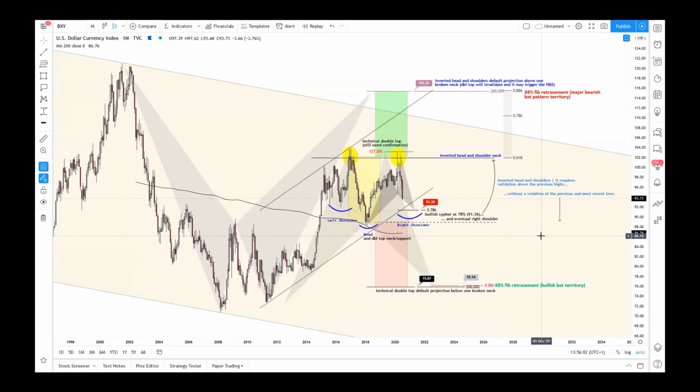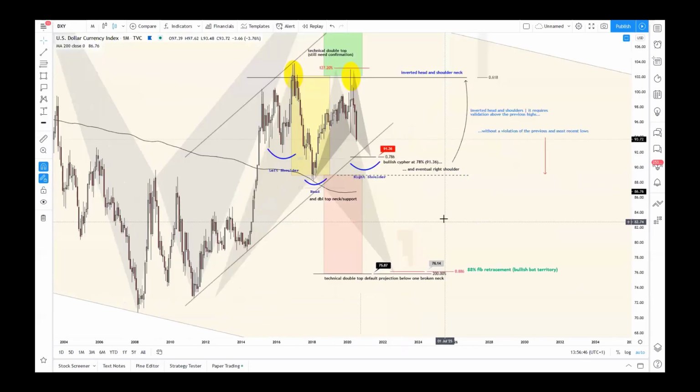This is just a picture that requires validation everywhere. So basically, we're still trading a range with one potential technical double top, because we see the market retesting the close price of the first top and then rejecting above that close price. Actually, the market can extend above the highs, but needs to close below the close price of the first high. So for me, it represents the perfect technical double top. Obviously, that pattern will validate below this previous low. So that also represents one eventual inverted head and shoulders.